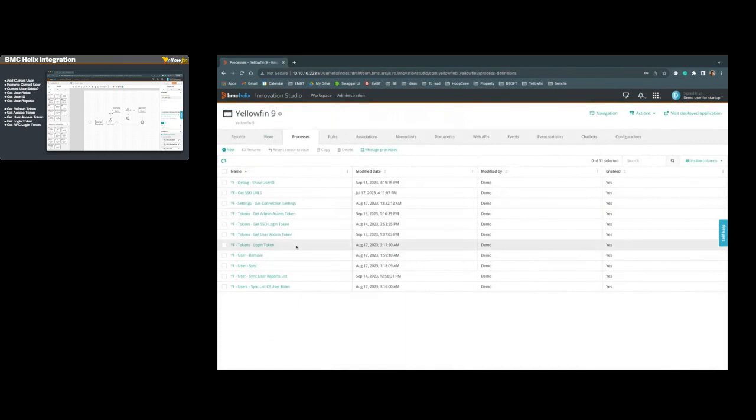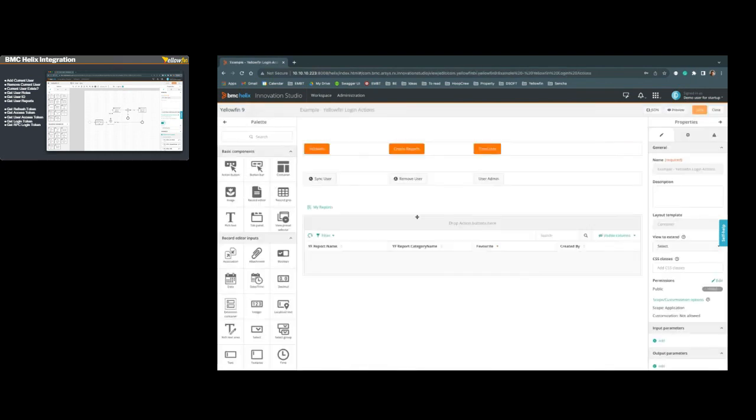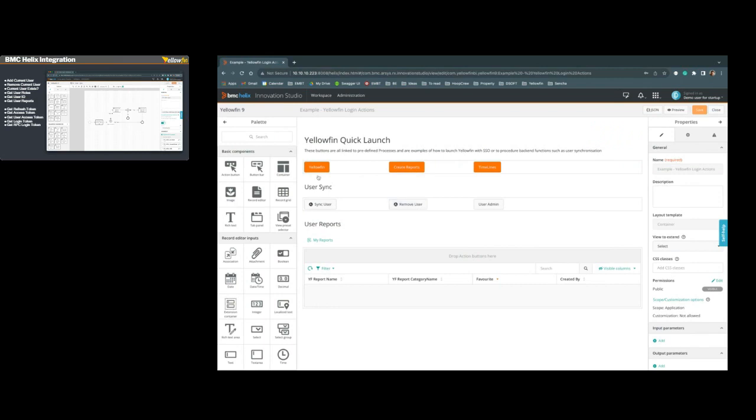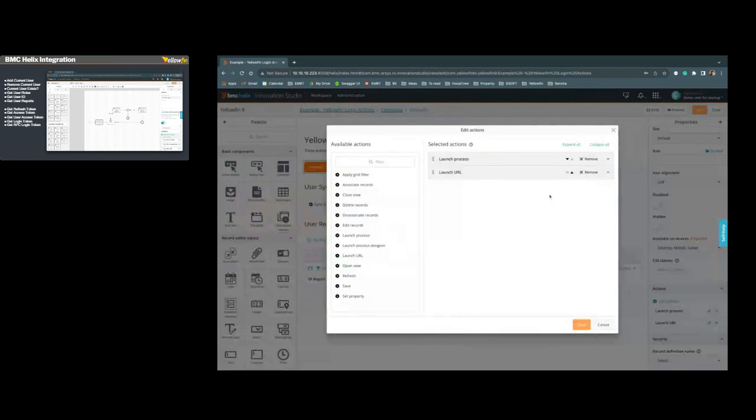So how are these processes used? Well, quite simply, we've got an example here. So this is one just to log in. This is to do a normal login. This is just an action button that's been dragged in. And the action button then has a set of actions. And the first action we do is to launch a process to get that single sign-on URL. We wait for that to finish, which takes a few tenths of a second.